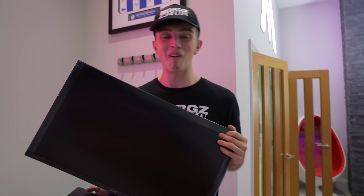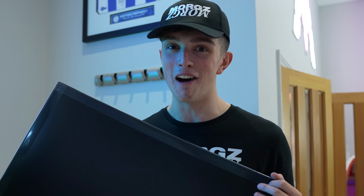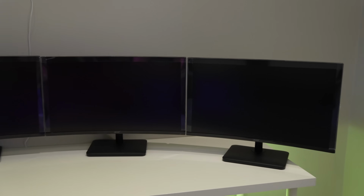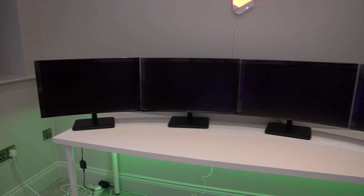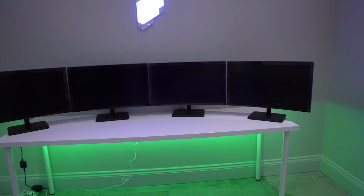Guys, it took us a while, but we have finally got all four monitors set up, and trust me when I say, this looks ridiculous. This is like what I used to dream about back when I didn't even have two monitors. This is just unbelievable. Tamsin's gonna love it.